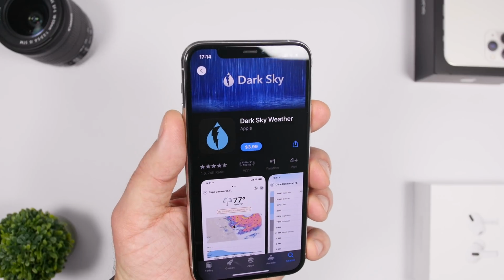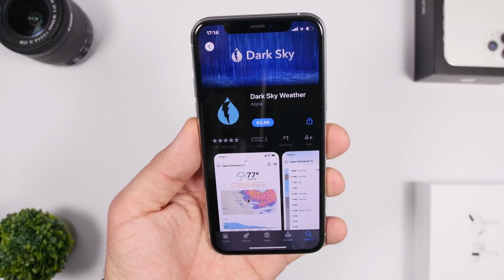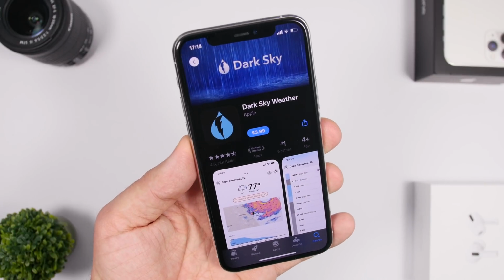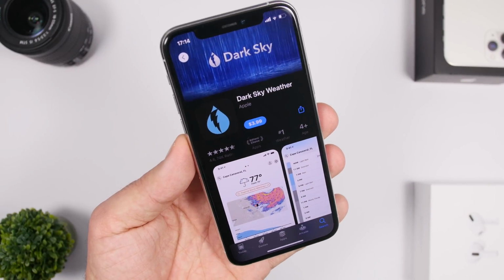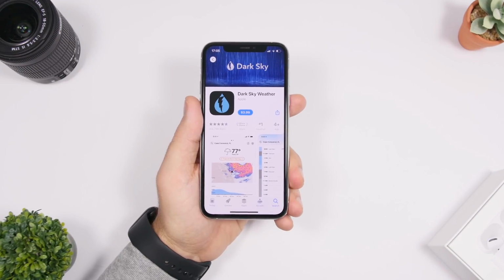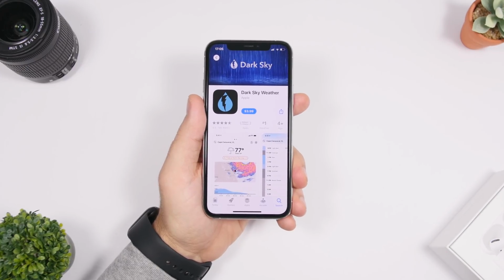And something really interesting has happened recently. Apple has bought the Dark Sky weather. So now if you go to the App Store and you go to the Dark Sky weather app, which is a very well-known app for weather, you will see that it says Apple right there. So Apple has completely purchased the app. Even though they haven't made it free, it's still $3.99 if you want to purchase it.